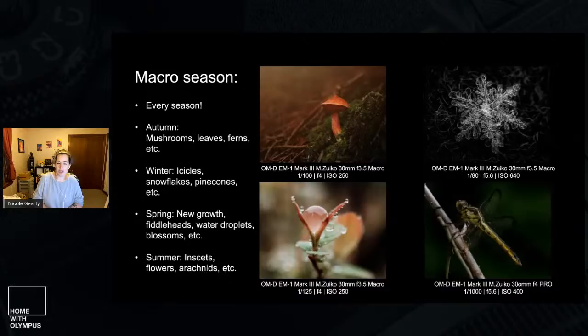In winter that we're going to be coming into soon, there's snowflakes, which I am a huge fan of macro snowflake photography. I will stay out there forever photographing snowflakes until my fingers are frozen and I can't press the shutter anymore. Also, icicles are really cool to do with macro. You can even play around with refraction photography with the drops coming off the end of the icicles.